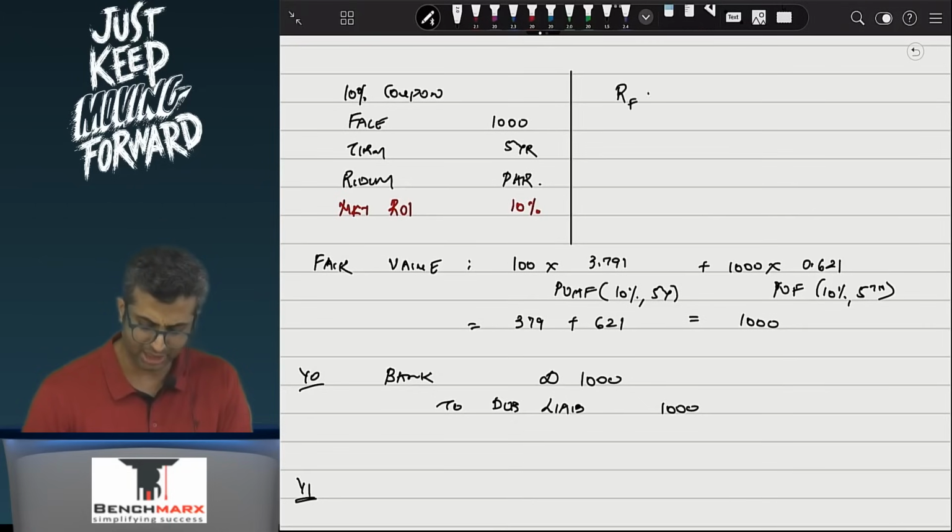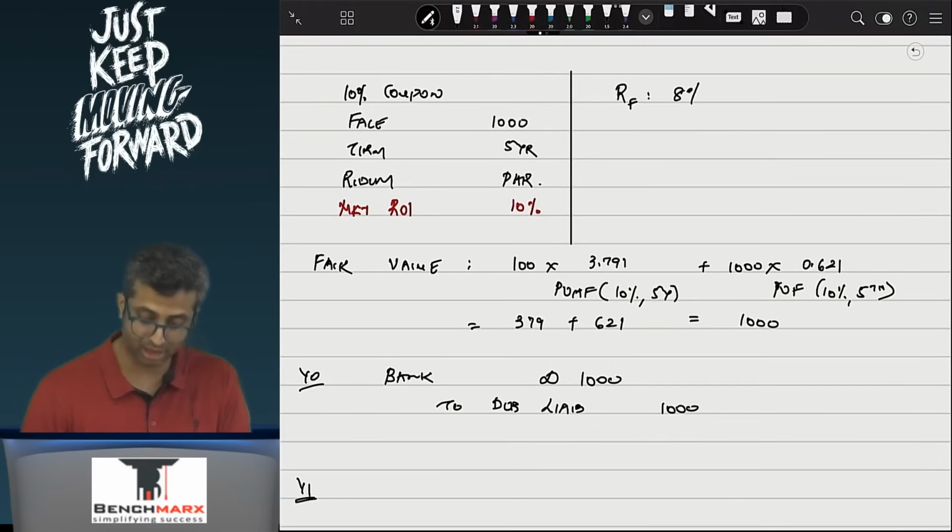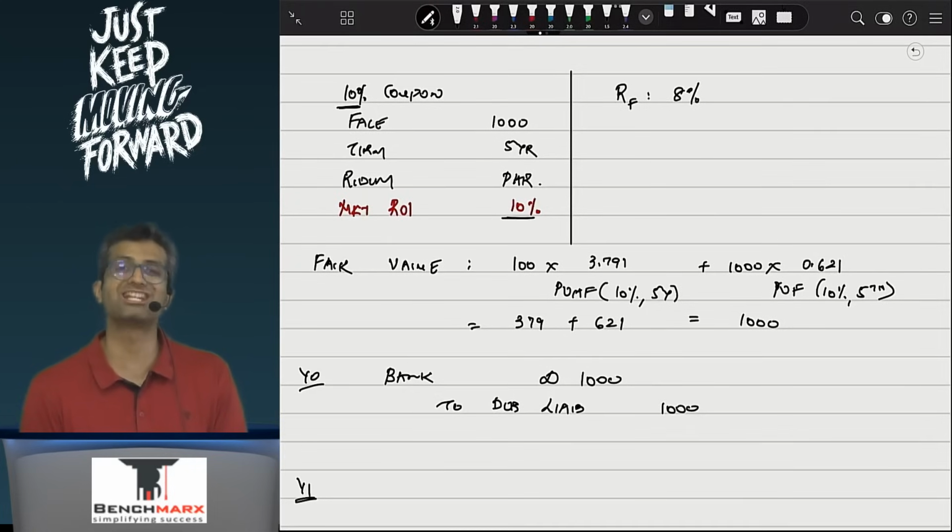Acha, is it necessary that your risk-free rate is also 10%? Now you are not Government of India. You are, let's say, X Limited. Let's say the risk-free rate in the market was 8%. But did you issue the bond at 8%? No, you issued the bond at 10%.